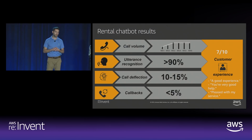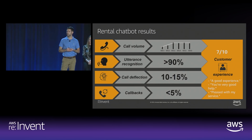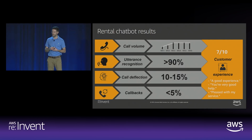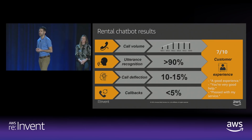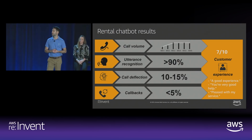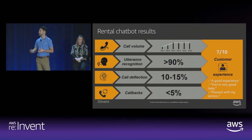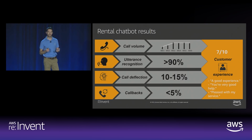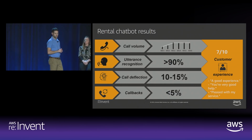We purposely throttled call volume to make sure that, firstly, we didn't break anything, that it was an acceptable customer experience, and to really test our ability to learn quickly and incorporate enhancements into the bot. Laura mentioned that for MVP, utterance recognition exceeded 90%, and we've been really happy with subsequent enhancements and functionality. We've continued to keep utterance recognition north of 90%. And that really speaks to our usage of slot values or entities, using real data, automated testing, and gamification going forward. As a result, call deflection has hovered somewhere between 10 to 15% for this rental chatbot.